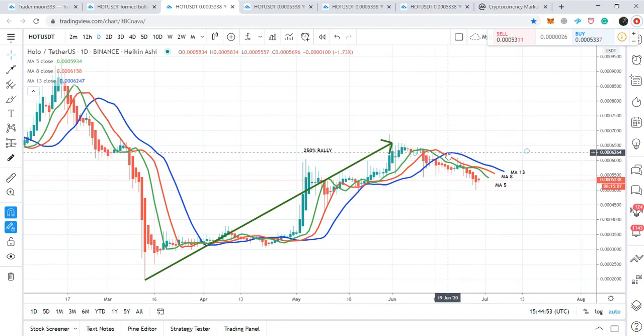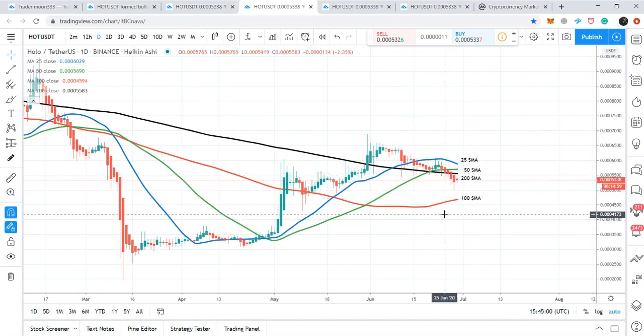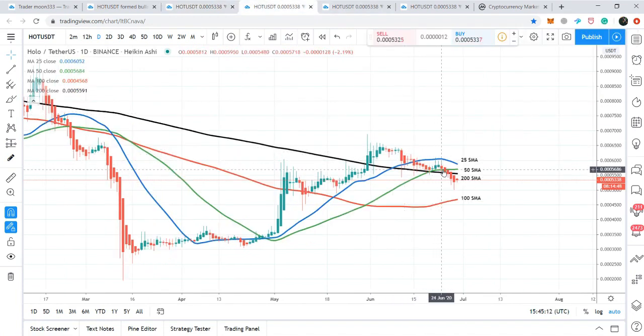And if we watch the different simple moving averages with the time period of 25, 50, 200 and 100 on this daily chart, then the price action has broken down all these simple moving averages, the 25, 50, and when the alligator mouth was getting closed, at that time the price action was breaking down this 200 simple moving average strongest support. Now we can expect a further downward move up to this level that is almost at 0.0045 level. That is the 100 simple moving average.